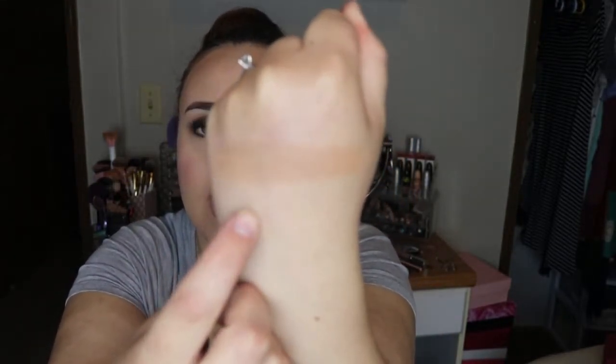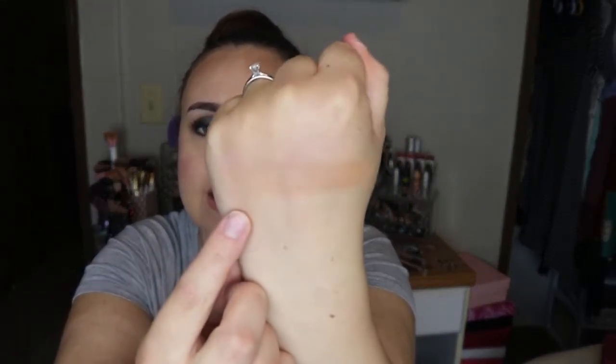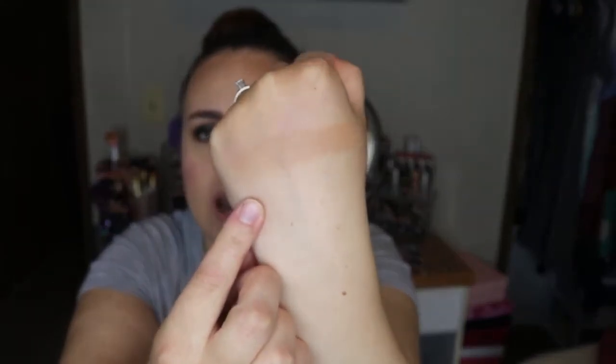Swatched, honestly, it looks like absolutely nothing special. It's going to be a little bit hard to see, but it's right here. It's just so light and subtle, but for an everyday bronzer, this is just perfect for me. This is what I've been wearing to work, and it just looks so beautiful on the skin. There's really no shimmer or glitter in it. It's just a nice matte, really subtle light bronzer. I absolutely love it. So perfect for me.